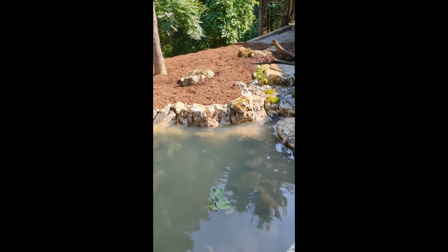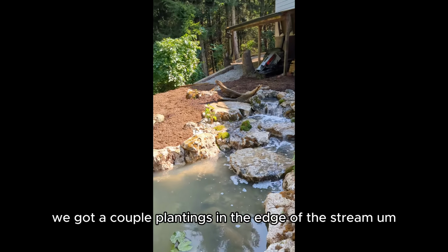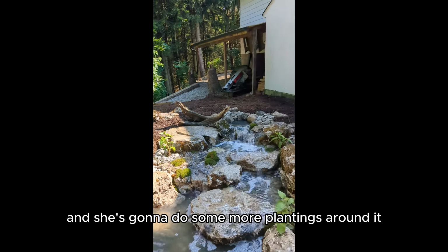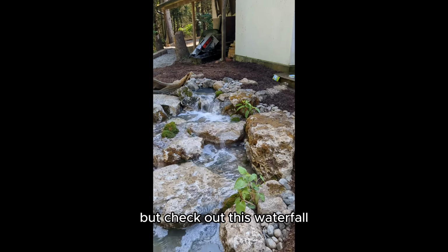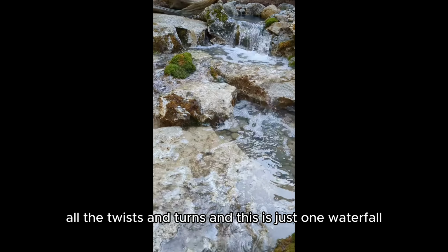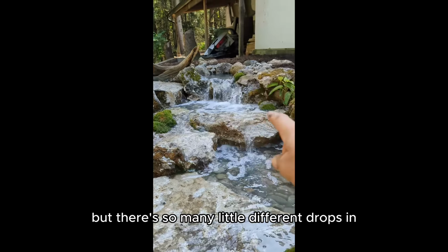Super organic. We got a couple plantings in the edge of the stream. Our friend Cheryl is gonna come here and she's gonna do some more plantings around it to make it look even better. Let's check out this waterfall. All the twists and turns, and this is just one waterfall, but there's so many little different drops in it. Looks really awesome, even one falling in there.